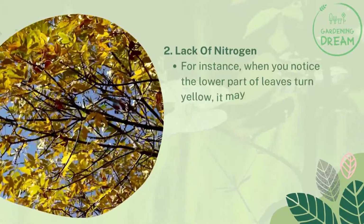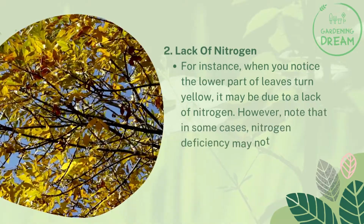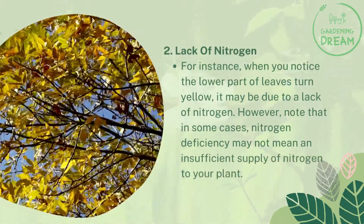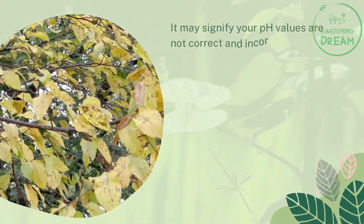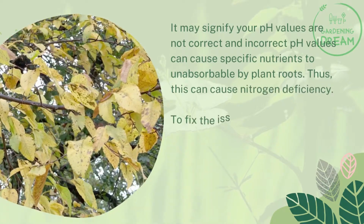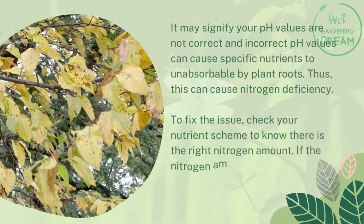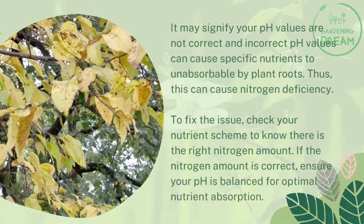Number 2. Lack of nitrogen. For instance, when you notice the lower part of leaves turn yellow, it may be due to a lack of nitrogen. However, note that in some cases, nitrogen deficiency may not mean an insufficient supply of nitrogen to your plant. It may signify your pH values are not correct, and incorrect pH values can cause specific nutrients to be unabsorbable by plant roots. Thus, this can cause nitrogen deficiency. To fix the issue, check your nutrient scheme to know there is the right nitrogen amount. If the nitrogen amount is correct, ensure your pH is balanced for optimal nutrient absorption.